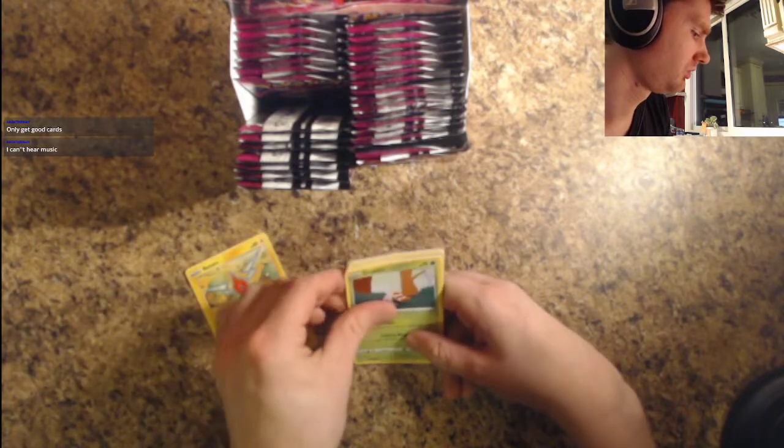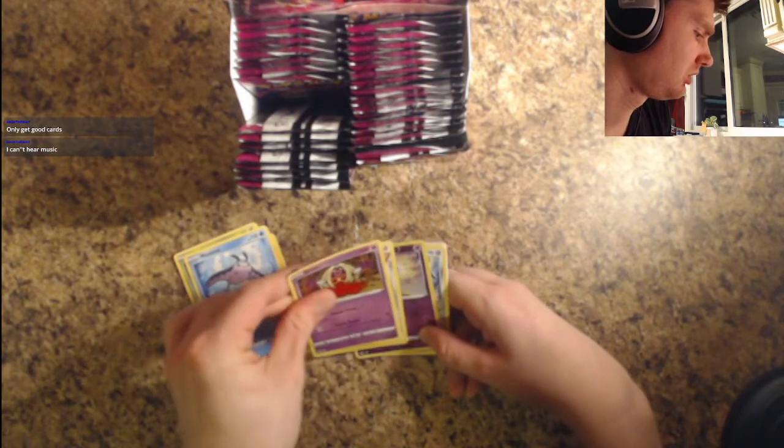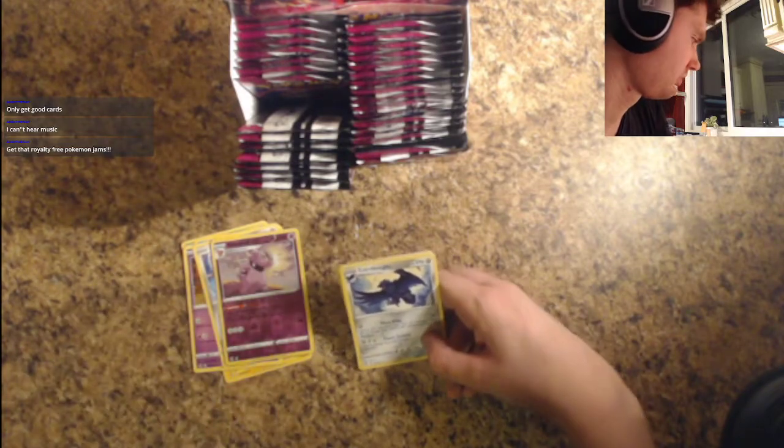Alright, Rotom, Grubbin, Mantine, Jynx, Skarmory, Grumpig, and Corviknight. Alright, so we're on a dry spell right now. What are we? We opened 3 packs?